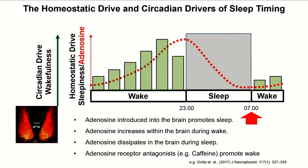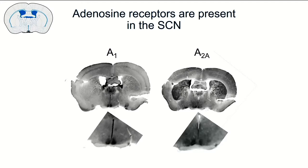As we fall into sleep, the circadian drive for wakefulness diminishes. During sleep, it's very low, but then as we approach wake, it increases. And of course, the sleep window is defined by these interactions between the homeostatic drive and the circadian drive. The key point I want to flag up here is the role of adenosine. As I said, there's an A1 and an A2A receptor within the SCN.